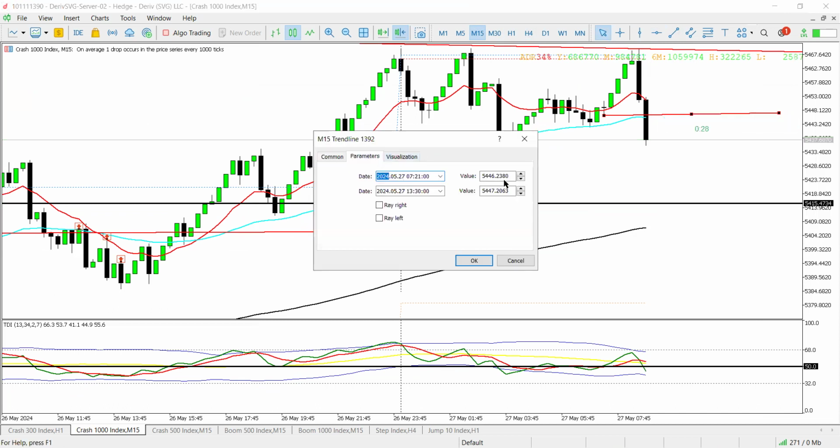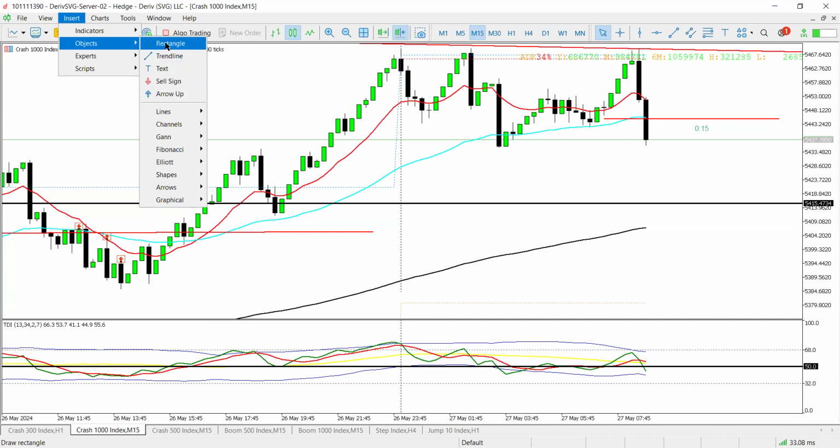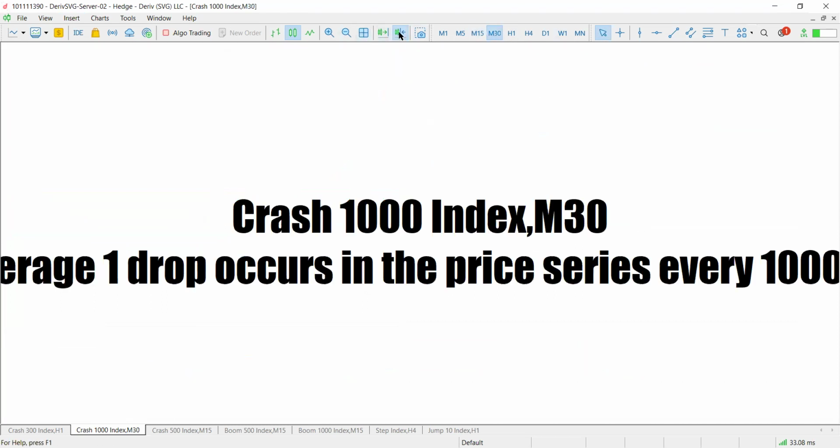I'm anticipating a pullback into 54.45. Yeah, let's just use that level. But just keep in mind, this zone is a whole area here. Let's see how it looks on M30.